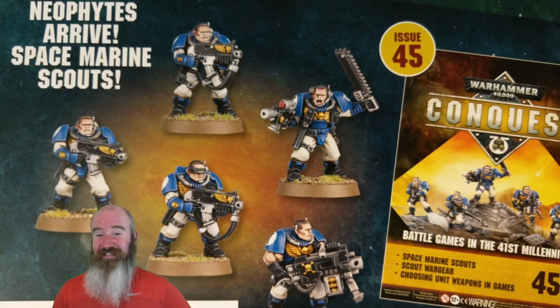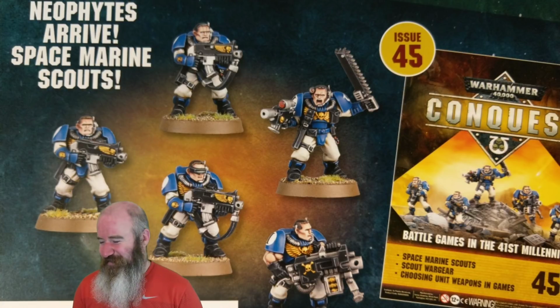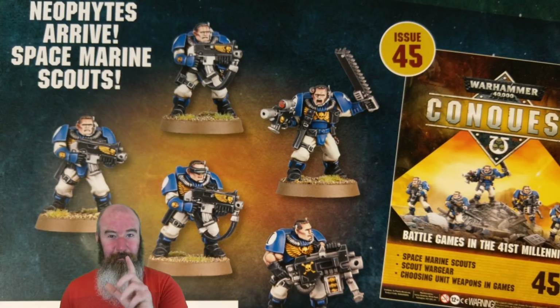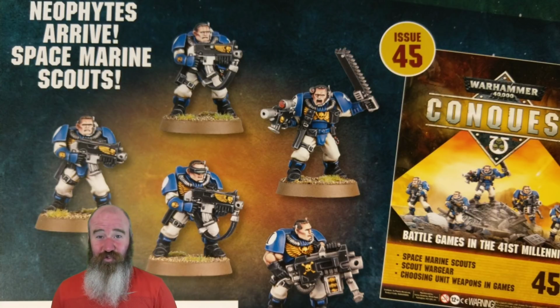These kits are quite old. They're one of the older Space Marine kits that are in production now, and it's the Space Marine Scouts. I've not already said, have I? I've just called them potato head men, but they've got such ugly heads, these guys, and ugly expressions on the faces. They've got stupid ears. They've got stupid visors going across the faces. I'm not a fan of these models, but there is a way to improve them just doing head swaps.